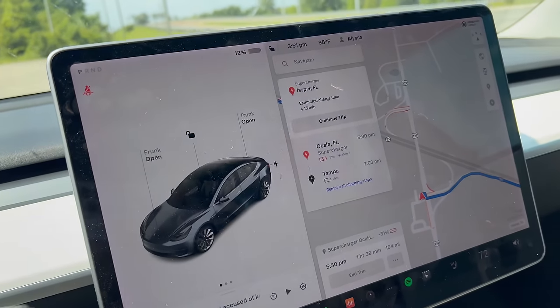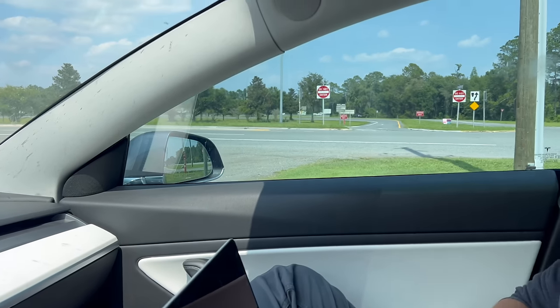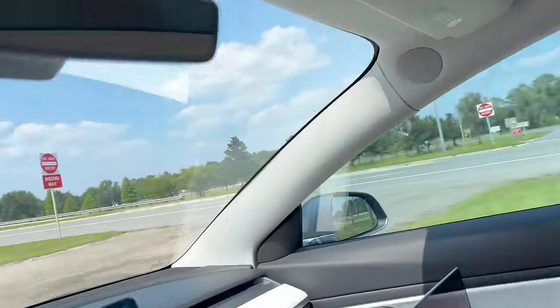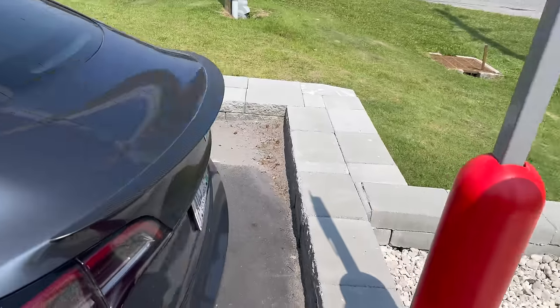We're here at the Supercharger in Jasper, Florida. It was conveniently just straight across from the exit here. Yeah, which was nice. About as close to the highway as you can get. I know, seriously. So we're gonna plug in here. Got some trash, so excuse the noise.